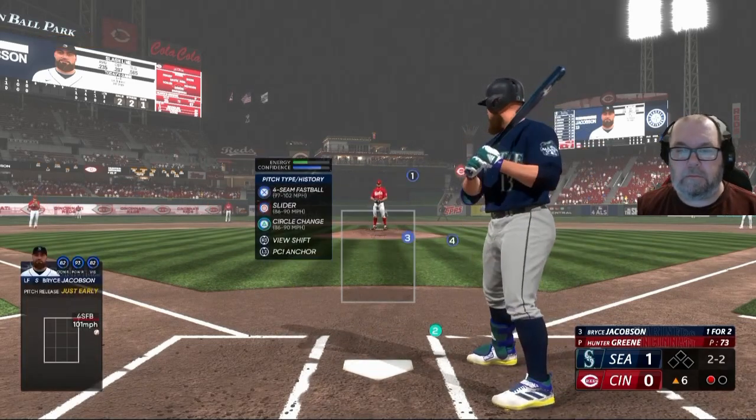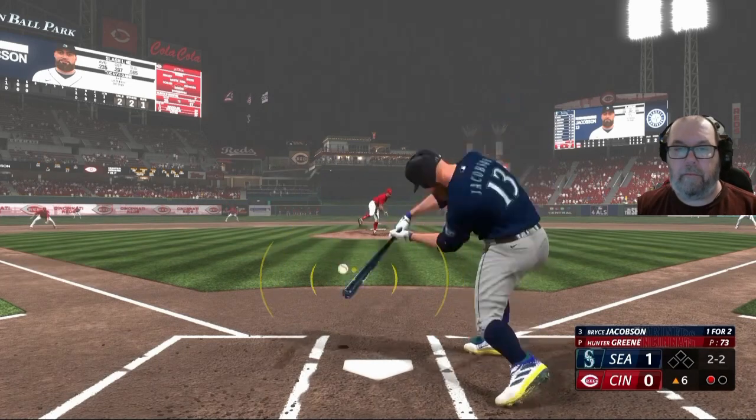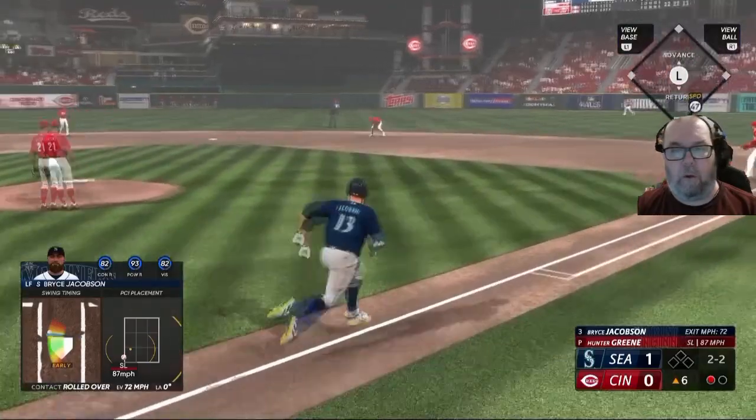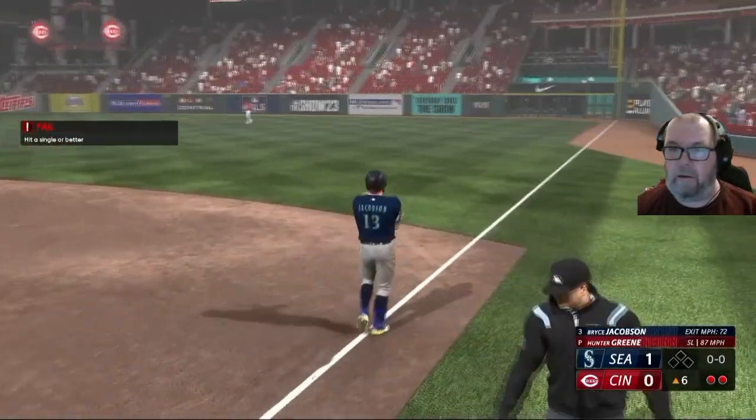Let it fly. Let's go. Trust your stuff right here. Let it fly. On the ground, right side. A little bit weak. India over to first. Two down.